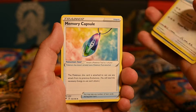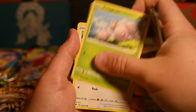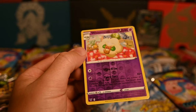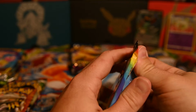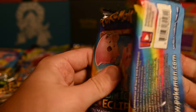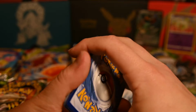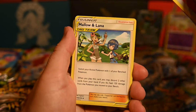Electric Energy, Loudred, Memory Capsule, Goomy, Clefairy, Wellmer, Tinamo, Execute, Chatot, Whimsicott, which is a reverse holo, and Barracuda. All right. Try to keep these in somewhat piles. I also have Coda playing with a toy again, so hopefully that'll keep them occupied this whole time. We'll see. All right, so another Fire Energy.